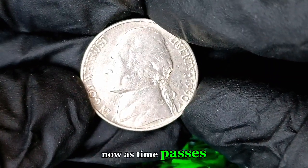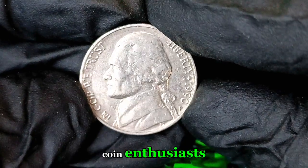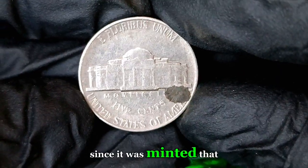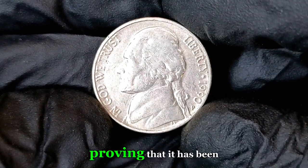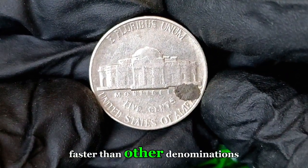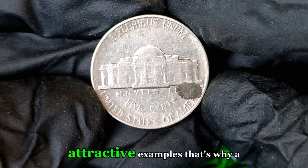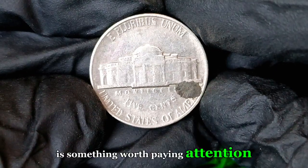Now, as time passes, these nickels are becoming less common in high-quality conditions, increasing their appeal to modern coin enthusiasts. A 1990 coin may not feel old, but over 30 years have already passed since it was minted. That alone turns it into a small piece of American history. VF condition means it survived those years with only moderate wear, proving that it has been cared for or handled less frequently than most. Collectors appreciate this specific year because nickels tend to show heavy wear faster than other denominations. Their thicker size and constant circulation reduce the survival rate of attractive examples. That's why a 1990 P in very fine condition is something worth paying attention to.